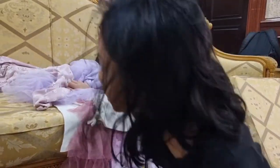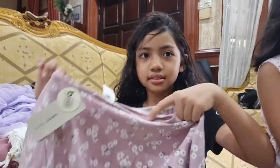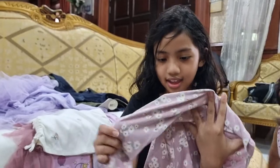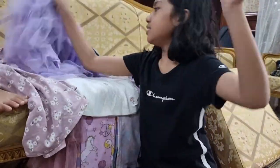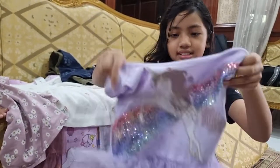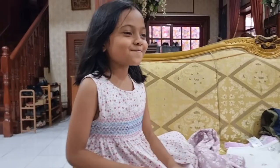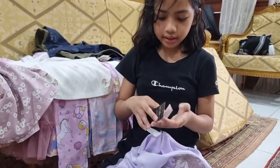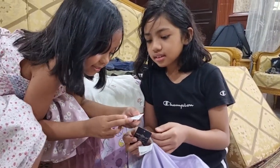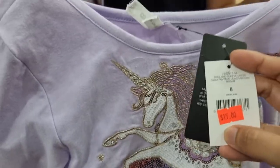Then what else can I show? So here we have a beautiful flower dress, and it only costs $15. I like the color. I like how they added daisies. And we also got a unicorn dress. Whose one is that? This is Diana's. Why do you say your name Diana now? I don't know. How much is that? Now let's see. It's $15. Sorry. So look at that, it's only $15.